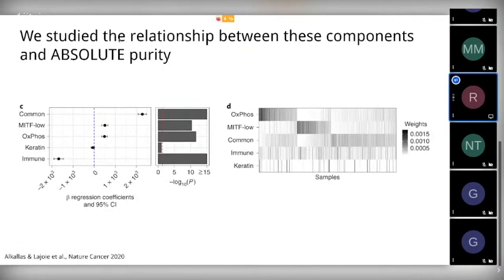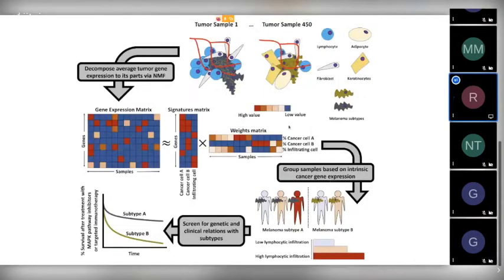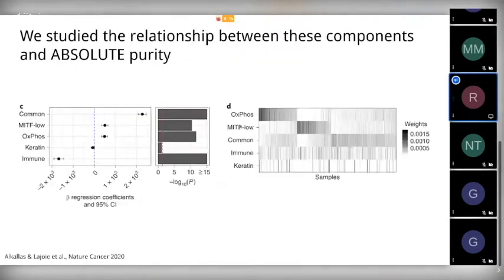And what we did was we first studied the relationship between these components and ABSOLUTE purity. So this is the weight matrix I talked about earlier. This matrix over here is the same as this matrix over here. This gives you the contribution of each one of the cancer cellular signatures to the different samples. So the columns are the samples here. And you can see that the common, MITF-low, and OxPhos signatures were positively associated with ABSOLUTE purity, suggesting that these signatures are cancer intrinsic, whereas the keratin and immune signatures were negatively associated with tumor purity, suggesting that they're coming from non-cancer cells.